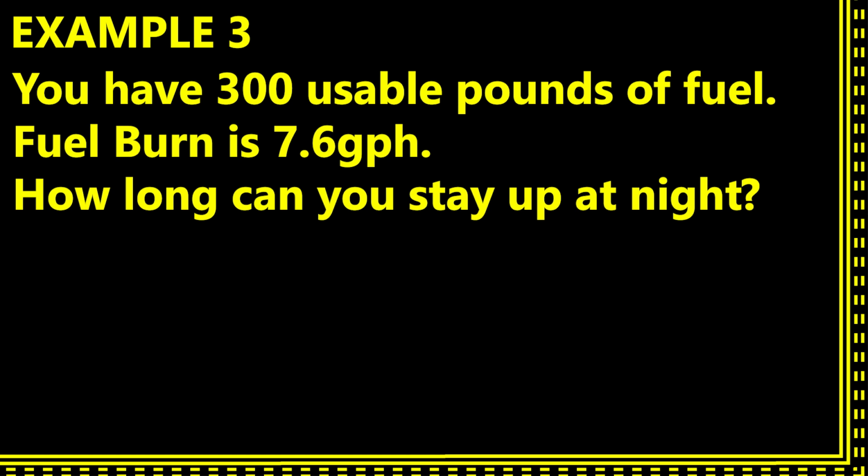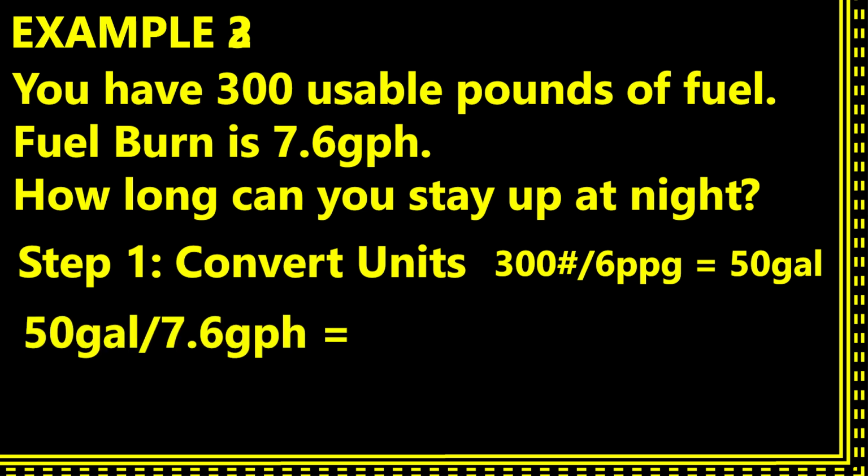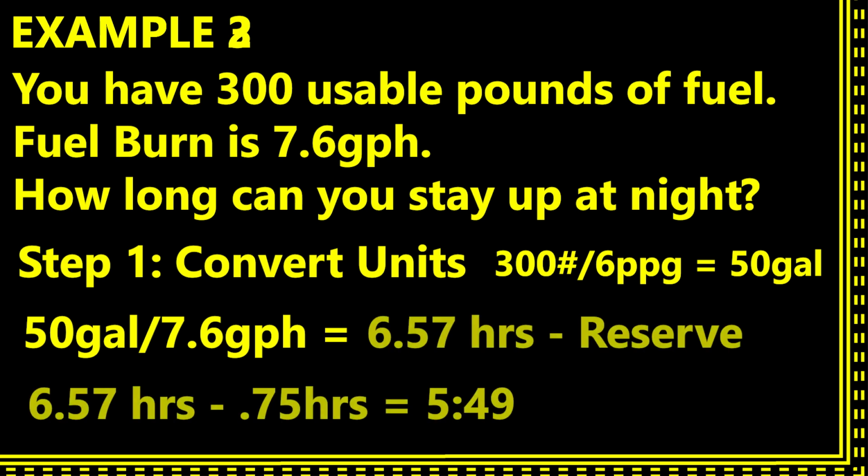Did you get it? What about if you have 300 usable pounds of fuel on board and burn 7.6 gallons per hour? How long could you stay up at night? Long pause. This one has that little trick of mixing units. So we need to convert our fuel quantity into gallons first. 100 low lead has a density of about 6 pounds per gallon. So our 300 pounds of fuel is 50 gallons, isn't it? So 50 gallons at 7.6 per hour is 6.57 hours total, right?